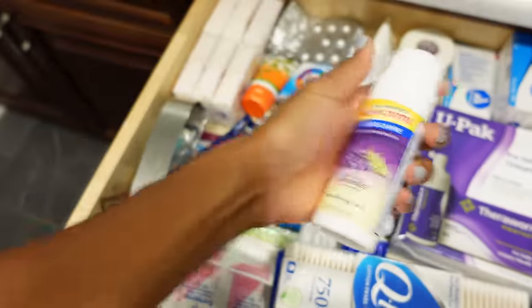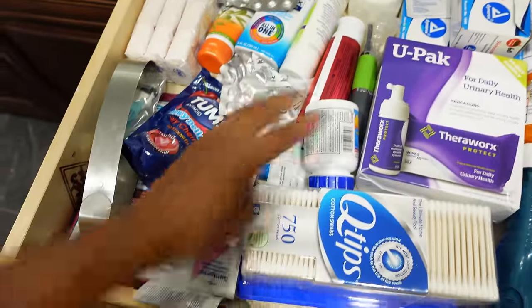Okay, well, let's go to our medicine cabinet. Let's move Cole's iPad out of the way. So this is where we keep all of our medicine. And he's been using aspirin cream for his back. So let's get some medicine.